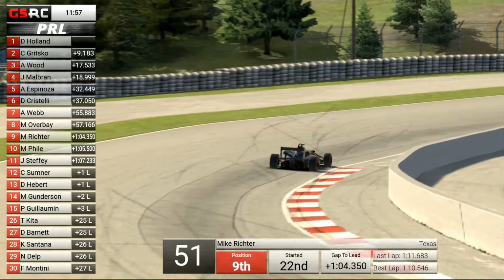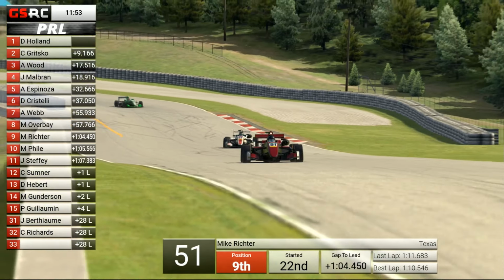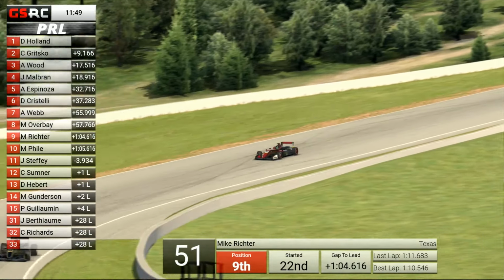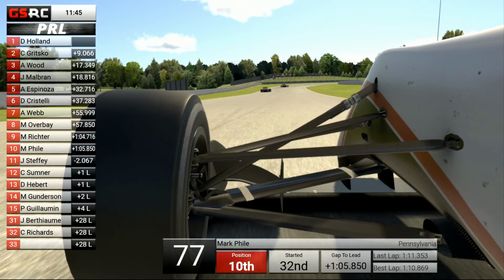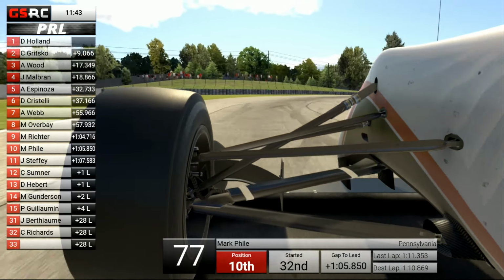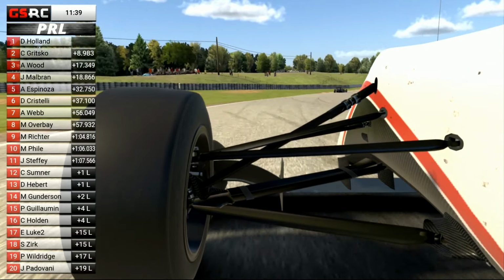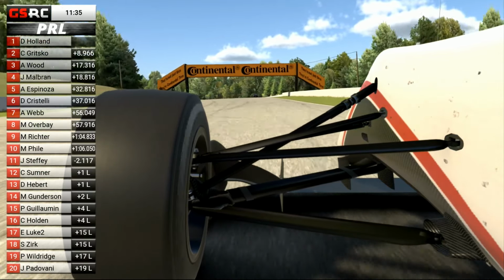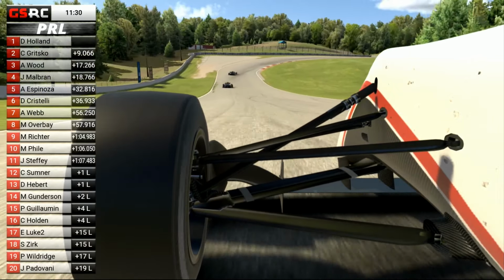There's Mike Richter, one of our big movers, started the day in 22nd position, able to keep a clean car. He's now moved up into 9th, and Mark Feil, this is the big mover, up 22 positions from the start of this thing, up in the 10th spot, with just calm, quiet, consistent runs every single lap out of Mark Feil here today. So good run from him.